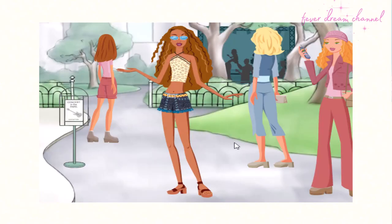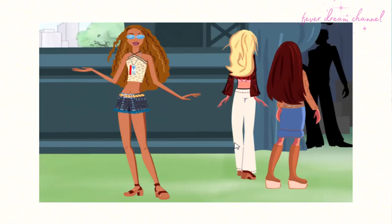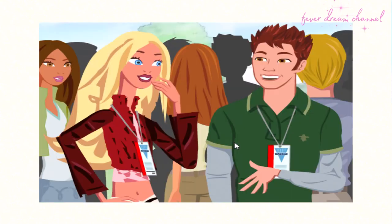The girls took this photo of me in my awesome new outfit. The DJ we met a couple of weeks ago noticed too. We got all the way backstage thanks to River's friend. I think Barbie has a crush on him.